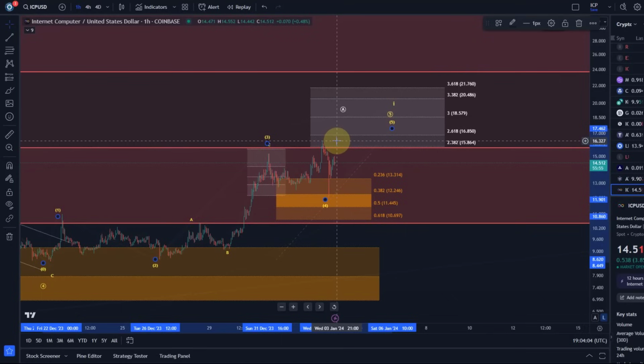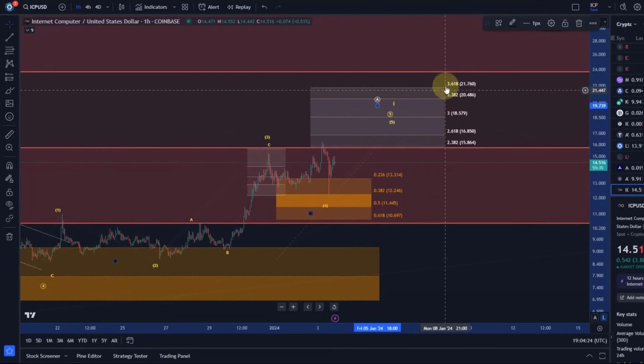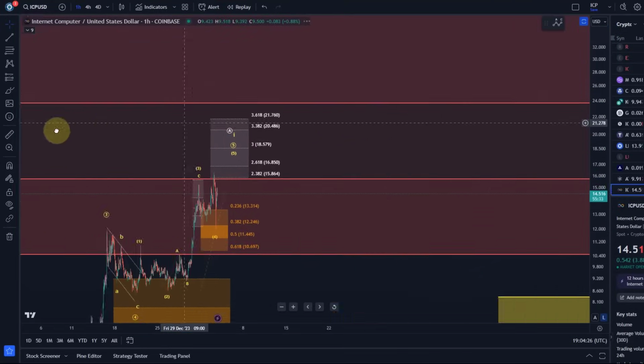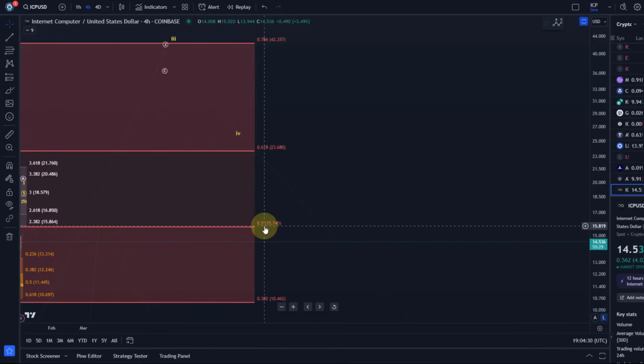And then we can also say, well, it's fairly simple. As soon as we get a break above the last high, basically today's high, which formed at $16.42, a further rally into the white target area is what we're looking for. And the Fibonacci levels are laid out on the screen: $16.85, $18.57, $10.48, and $21.76. And the next major level on the chart, comparable to that $15.74 level, which caused the reaction, is at $23.68.